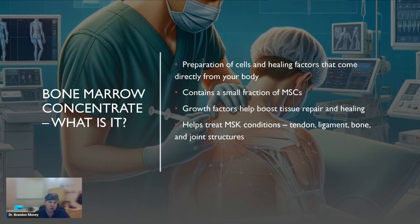Bone marrow also contains a small fraction of what we call MSCs. It's an acronym that has traditionally stood for mesenchymal stem cells, but more recently has also been called medicinal signaling cells, or mesenchymal stromal cells. Basically these cells operate in the body via what's called a paracrine effect. That means it acts as kind of a general contractor of a construction job, organizing and making sure that the right workers are doing the right jobs.